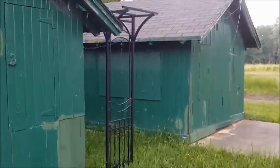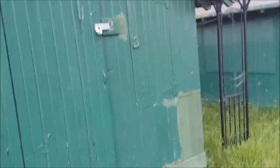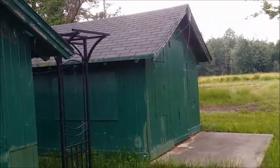Some of the old cabins from way back in the day have just kind of been moved out here. So, looks like there's more if people want to attempt it. They're not as nice, but they're here.